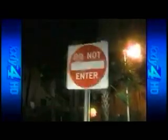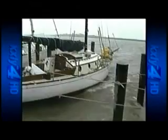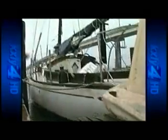Tropical storm Claudette blew ashore in the Florida Panhandle, bringing heavy rains and 50-mile-an-hour winds. This storm arrived with almost no warning, forming Sunday morning in the Gulf and making landfall just 18 hours later. People had little time to prepare.